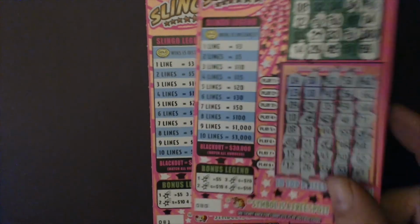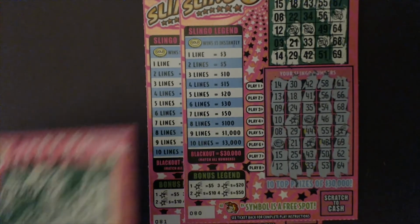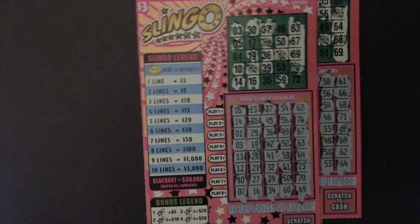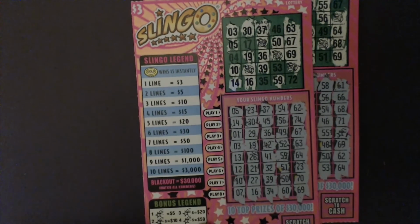Going back to our other ones here. So we had a $10 winner. And this one's got three stars for 20, plus the two gold. That makes a $30 winner. Yeah, it's a $30 winner plus the other 10 we had. So that's 40. And this one was a $3 winner.